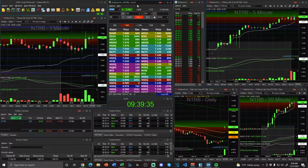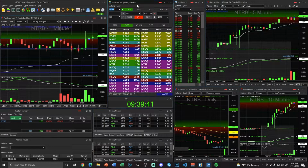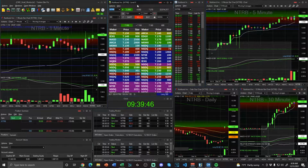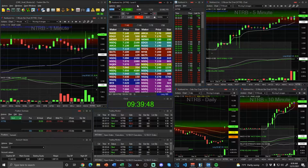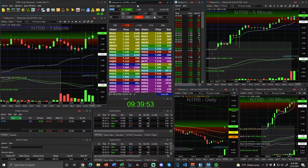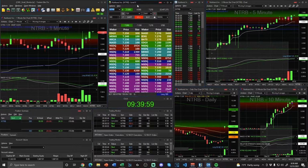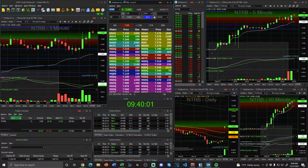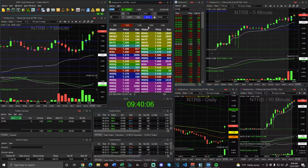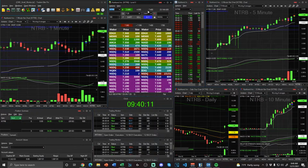714, 15 now. A 1 cent pop. 18, 17. It's 20, 25, 26. Selling there at 27. So, well, should have held my position a little longer. So now we're back to green. I should have actually held my position.